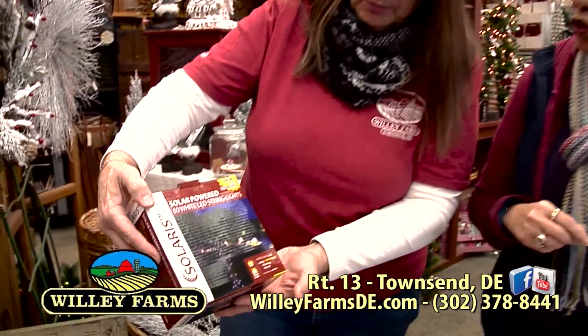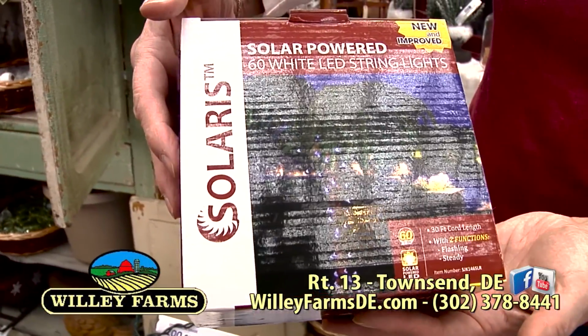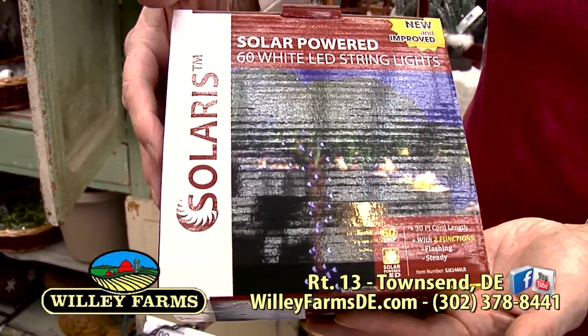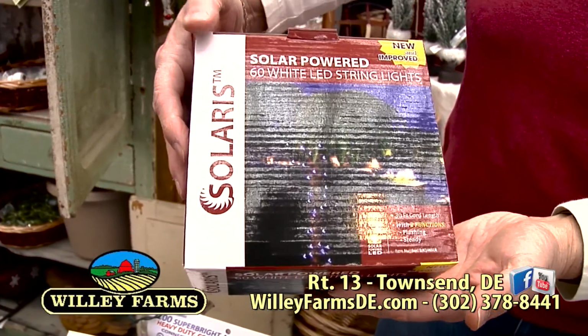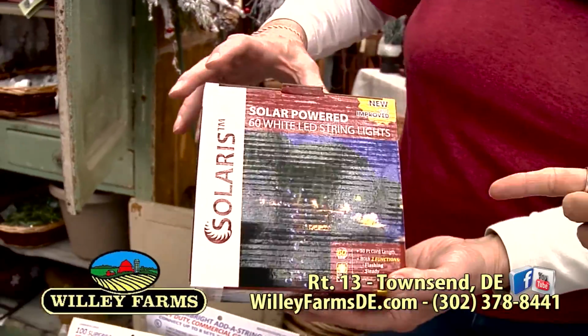And we also have this here, which is solar powered string lights. Oh, string lights that are solar powered. Yeah. And again, LED, so there's a lot of power in that light too. All right, and the length of time that they stay on, that's good because of the LED. Yes. Okay. And then there's also flash and steady on that as well. Oh, which is pretty cool.